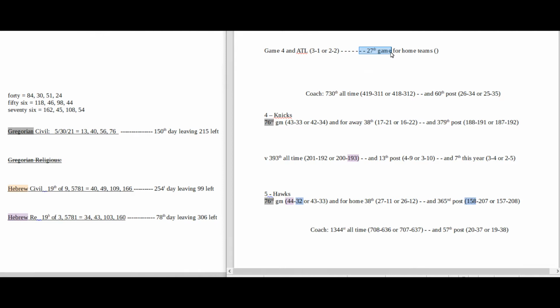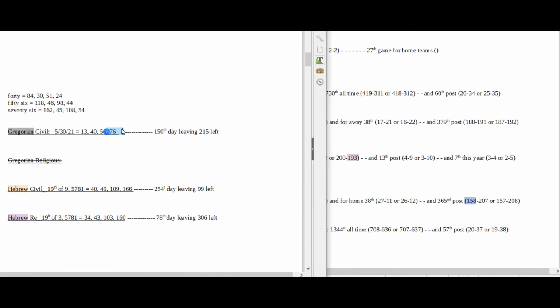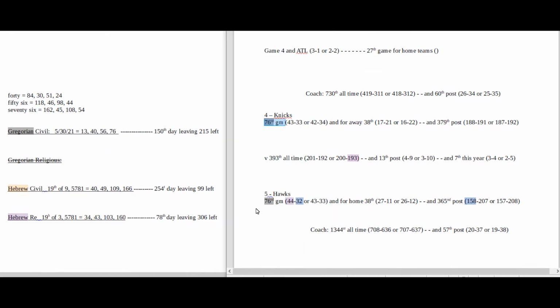So I just put these games together, and I haven't really looked them over, so we're just going to kind of breeze through these. I'm not going to take too much time on these matches in this particular video. I don't have a whole lot of time to do this, so I just want to breeze through it really quick. 76 date numerology on the Gregorian. Both these teams are playing their 76th game for the season.